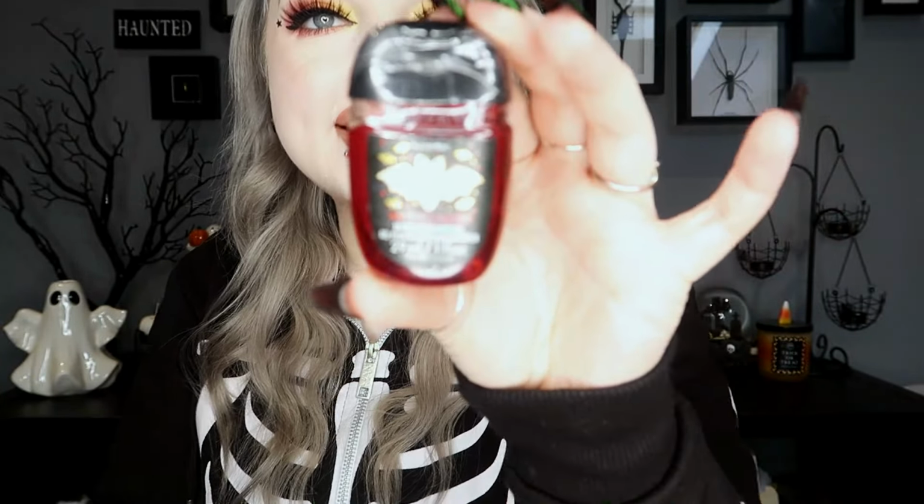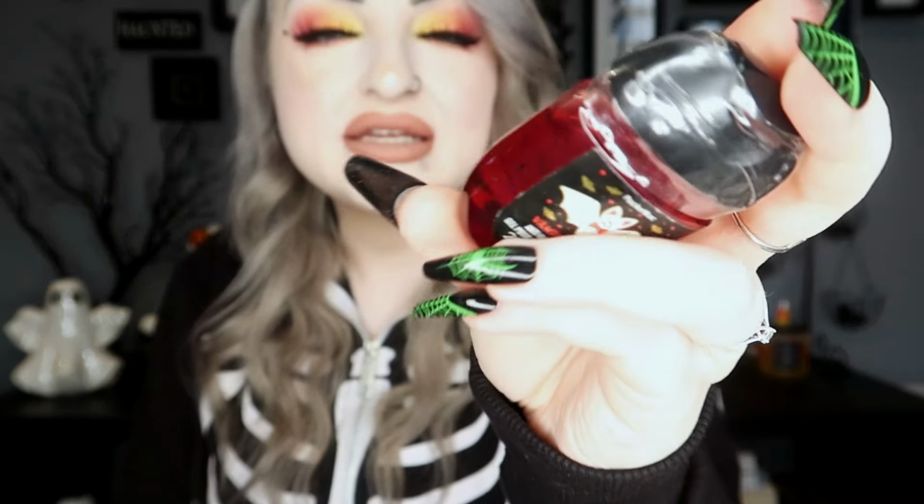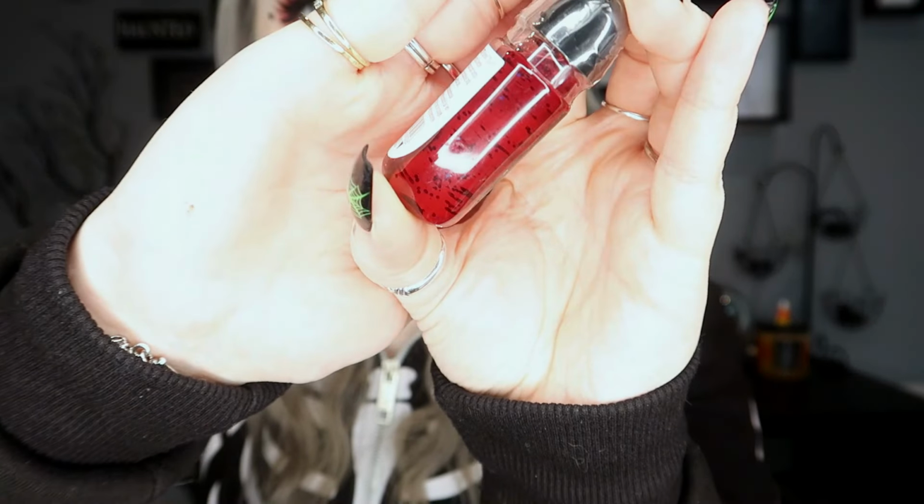And then the last one is a vampire blood scent. It's got a cute little spooky bat on there. They're all antibacterial hand gels, those 3. And this one is a really deep blood red colour, and again I think it's little navy blue speckles in that one as well. So that is the 3 sanitizers that she got me.